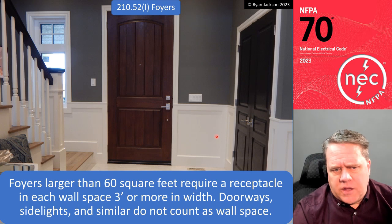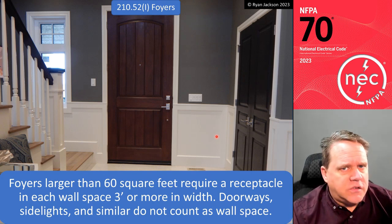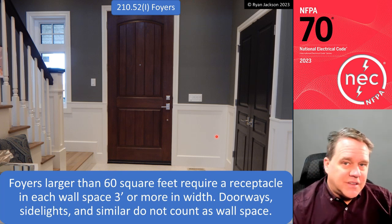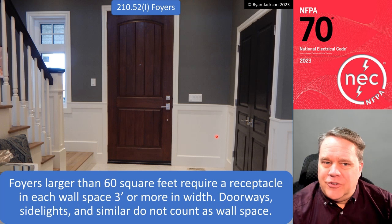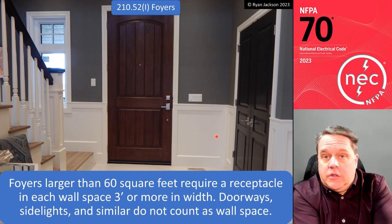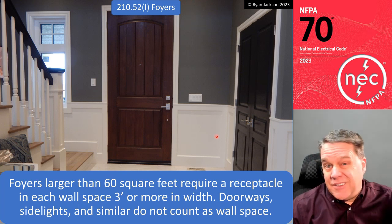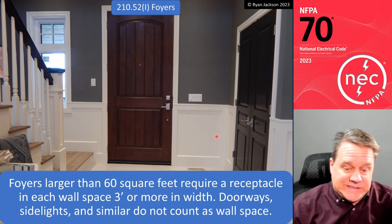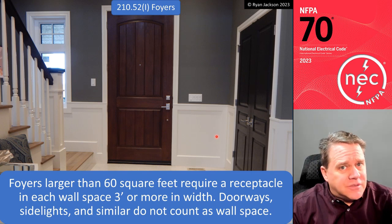Why does it kick in at 60 square feet and why is it 3 feet of wall space instead of 2? Because it's not a bedroom. It's not a kitchen. It's not a dining or a living room. Do we use electricity in the foyer? Sure. Do we use it in the same manner that we use it in a bedroom or a dining room? Not really, right? So it's not the same rule, and it shouldn't be the same rule.